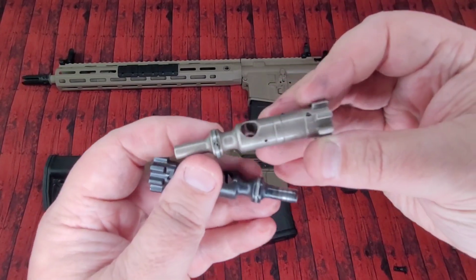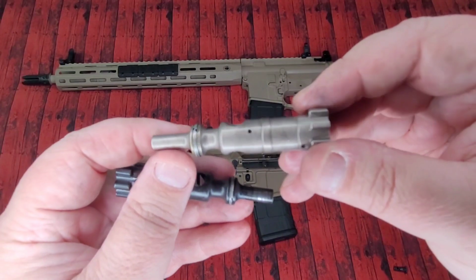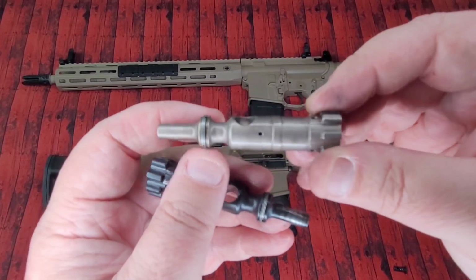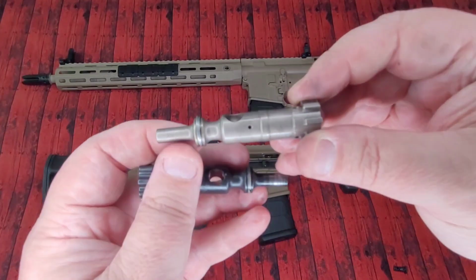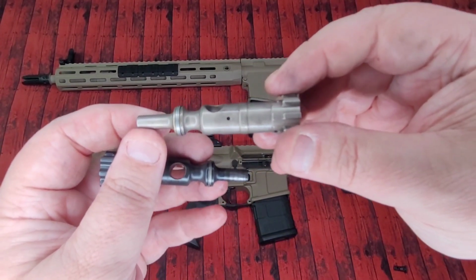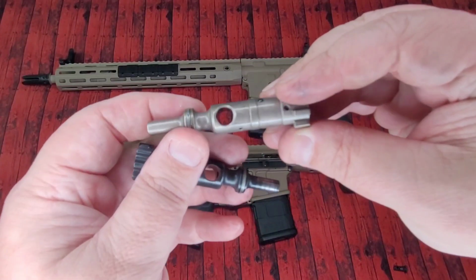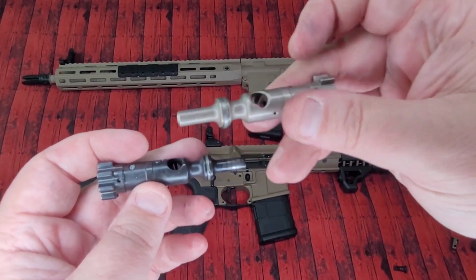The crazy part to me on here is that this is the bolt from the LWRC, and it is a short stroke piston operating system one. So why, maybe you can answer this for me in the comments below, does it have the gas rings on there? Because I thought that a short stroke piston operating system didn't need gas rings, because there's no need to pressurize a chamber to help move the bolt backwards. So explain that to me, why they have the gas rings on here. Just seems like another failure point to me.